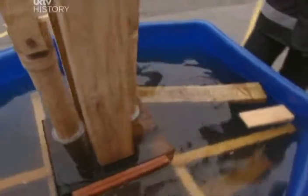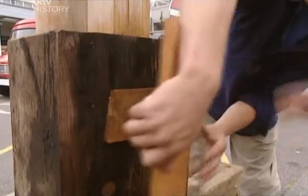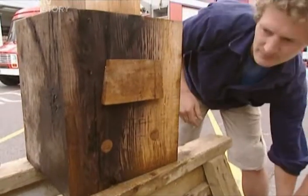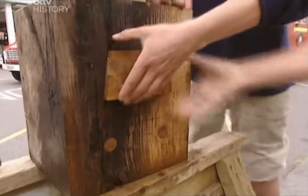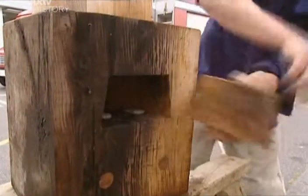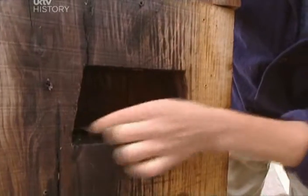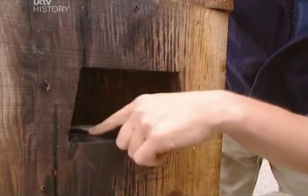I have to know how it works. Can we take it to bits? Yeah. OK, let's do it. Oh, it's a nice fit, isn't it? So what happens in here? This is the central chamber, which... there we go. Right. It basically contains two little flap valves. Okay. One-way valves made of leather with a little lead weight.